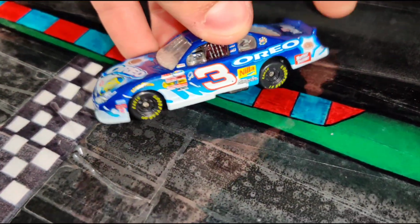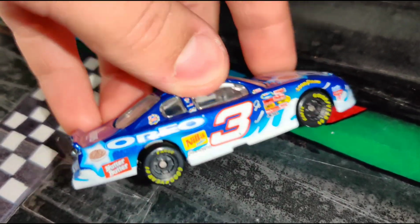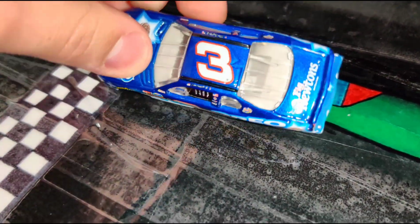Really great looking car. Glad to have this one in my collection because it looks so great. Got the Nilla Wafers, Snap-on, Nutter Butter. Really, really cool. Fig Newtons.